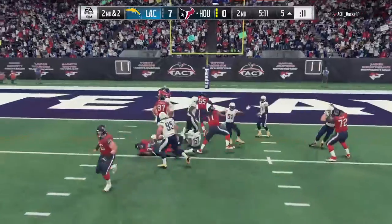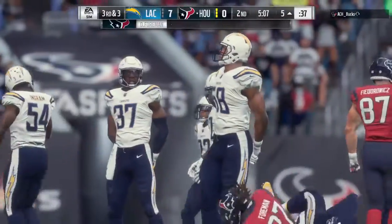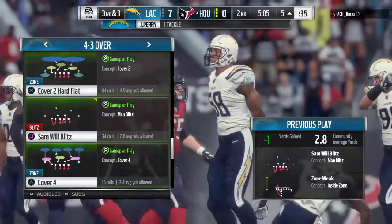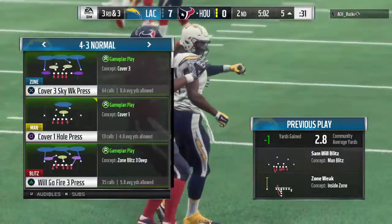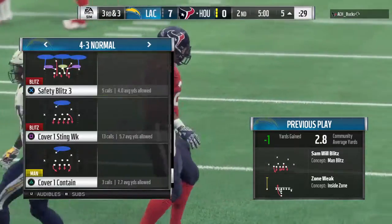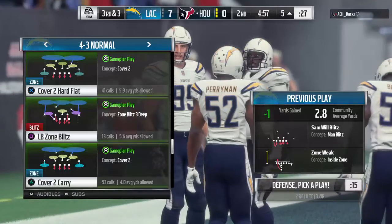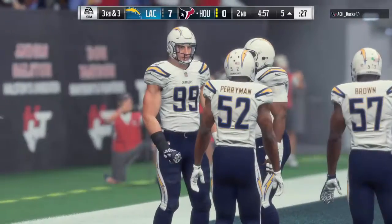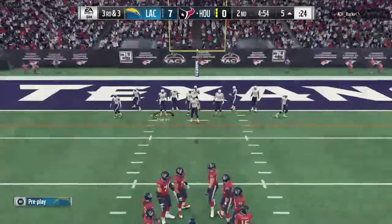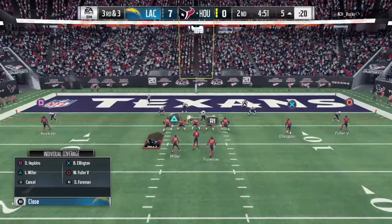Now Foreman, and the second wave of tacklers is going to get him as they stop him behind the line. And they'll lose a yard that time, and that's going to lead to a 3rd down. The Texans on 3rd down. They've hit 2 for 4 thus far. This time it's 3rd and 3.